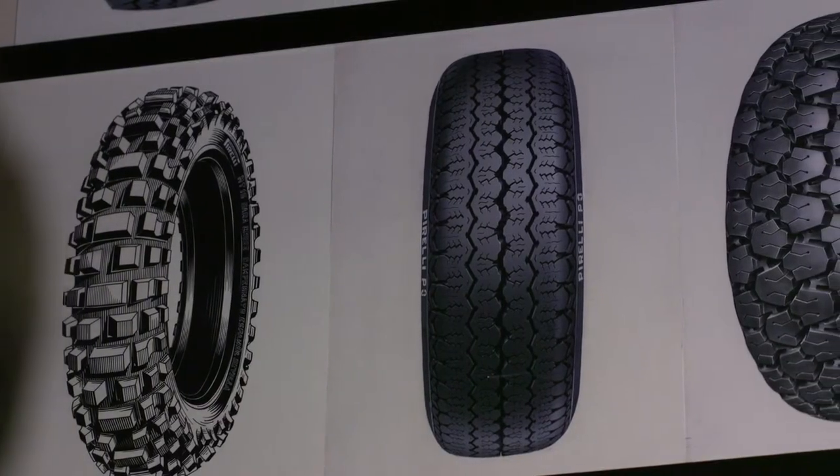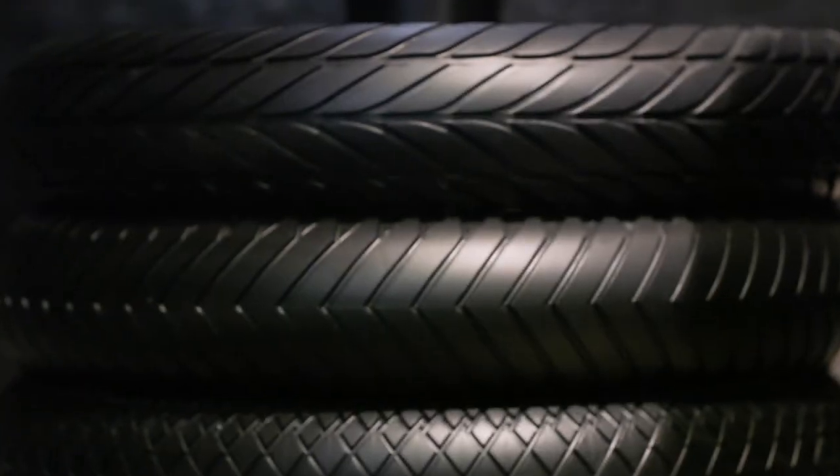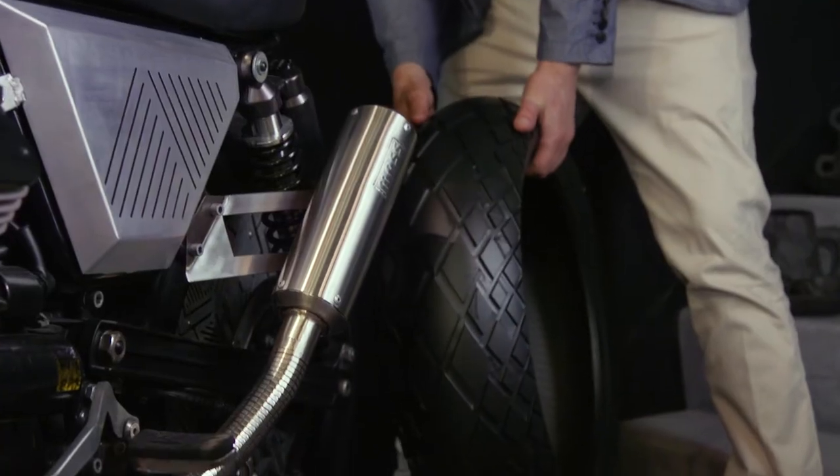Bikers have always been concerned with aesthetics. There's a real overlap between the beauty of engineering and the beauty of design. Customization has been going around for a really long time. People want to personalize things and make things their own. The tire becomes a really important element in that.